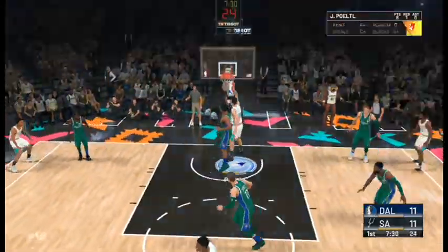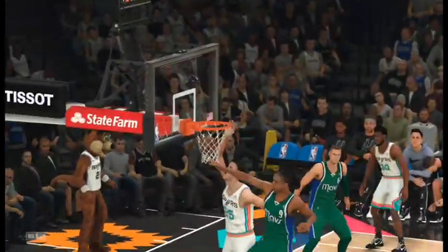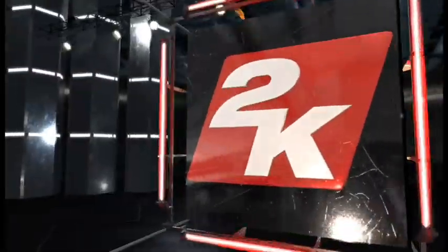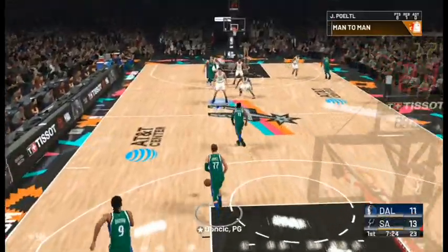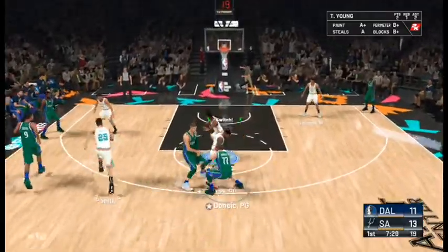Inside, here's Pirtle, and the dunk by Pirtle. I guess you don't need 2 hands when one will suffice. Hey, as long as you don't lose control. For Dallas, they've gone 5 of 8. Solid opening quarter for them.